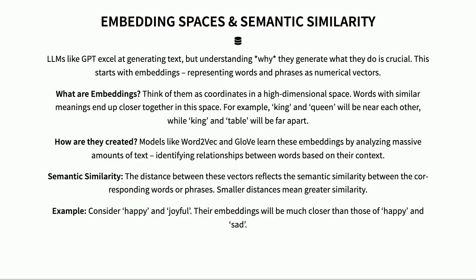Okay, so let's dive into how LLMs really understand language. It all starts with something called embeddings. Basically, they turn words and even phrases into numbers. Think of it like assigning each word a specific coordinate on a giant map. Words that have similar meanings end up clustered together on the map, king and queen, for instance. These embeddings are created by training models to identify relationships between words based on how often they appear near each other in text. So, if two words frequently show up together, their numerical representations get closer.